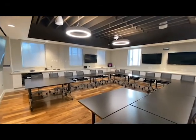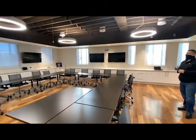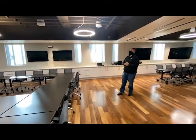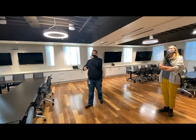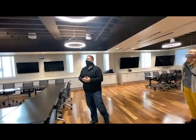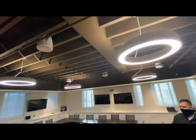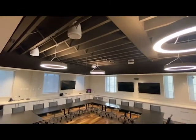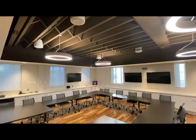As we were going through the design, one of the things we wanted was to open up the original ceiling joists. We thought that they were really cool. We painted them and put some spray foam insulation there to reduce the amount of sound, because obviously if you're meeting in conference rooms, you don't want too much of an echo, especially if you're on a video conference.